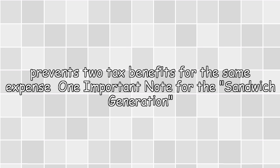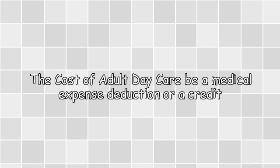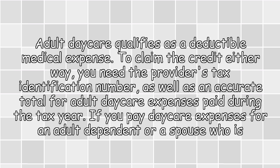One important note for the sandwich generation. The cost of adult daycare can be a medical expense deduction or a credit. Adult daycare qualifies as a deductible medical expense. To claim the credit either way, you need the provider's tax identification number as well as an accurate total for adult daycare expenses paid during the tax year.